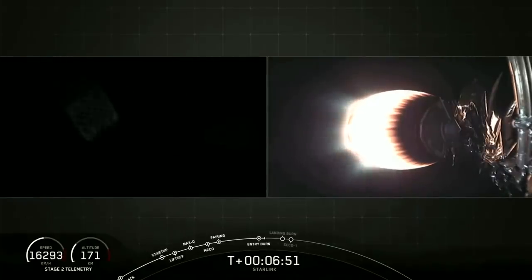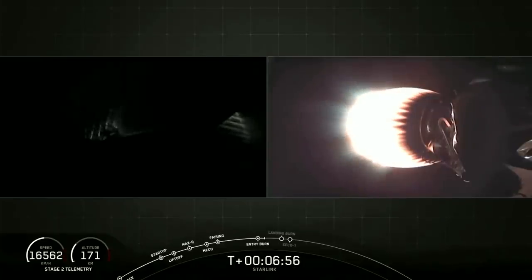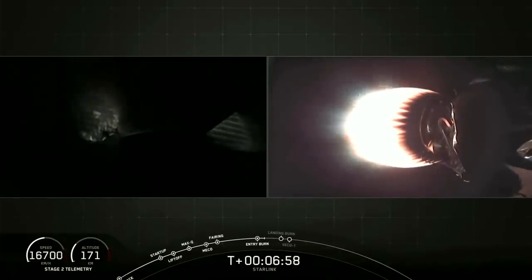And stage one entry burn shut down. And that's it. That is the end of the entry burn. The next step for that first stage is going to be the landing burn.